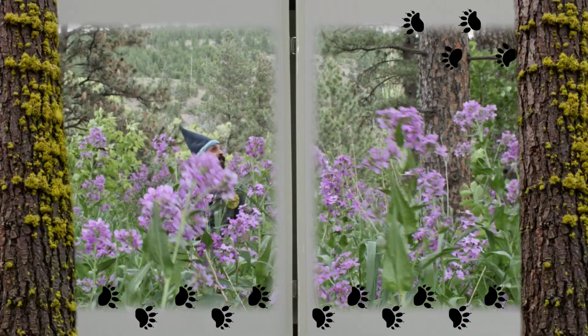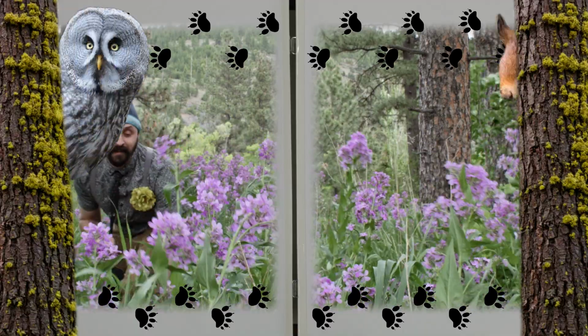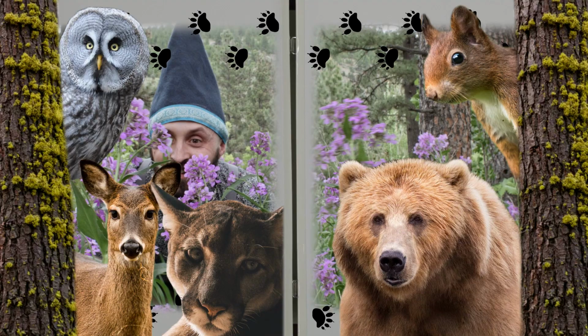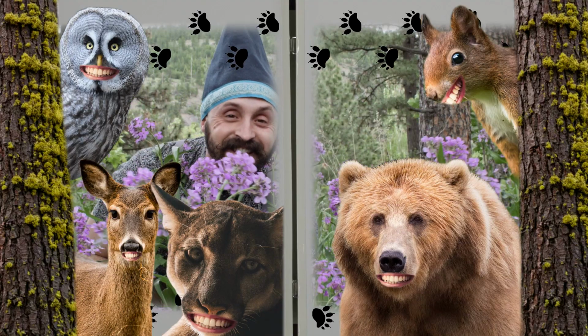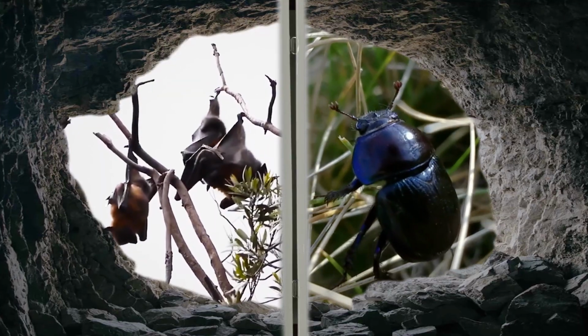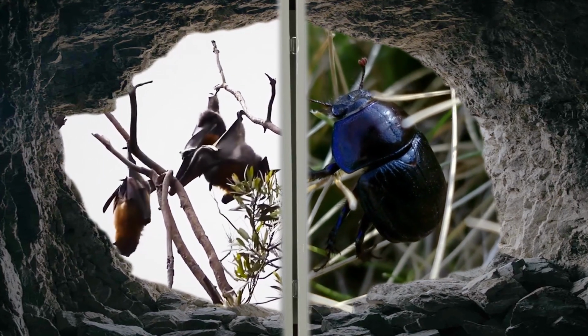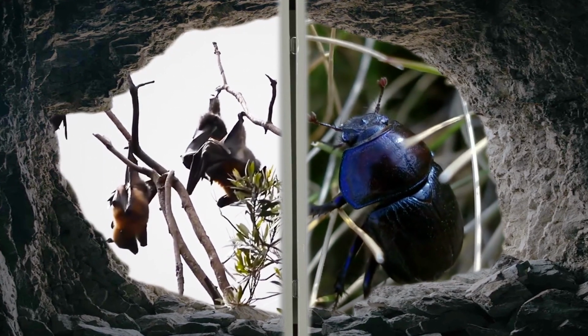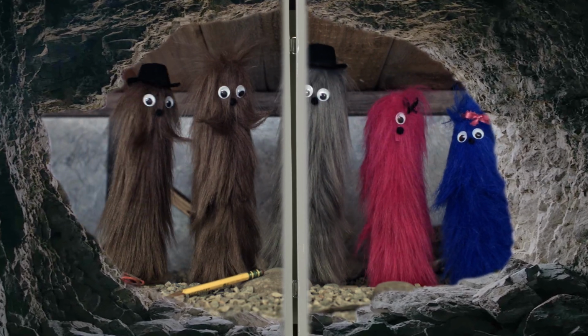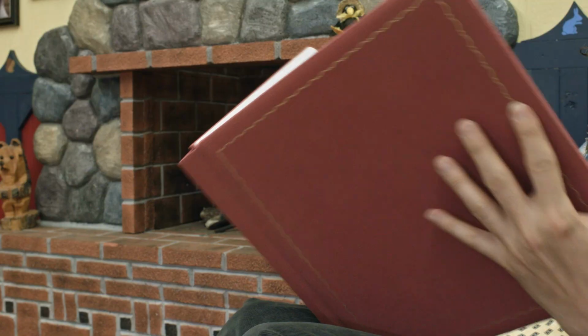Forests, like mine, are home to owls, squirrels, deer, trees, bears, and big cats. Say cheese. Even places like deep, dark caves in the underground are home to lots of creatures, like beetles, bats, and lunkers. Maybe we should build a small habitat of our own.